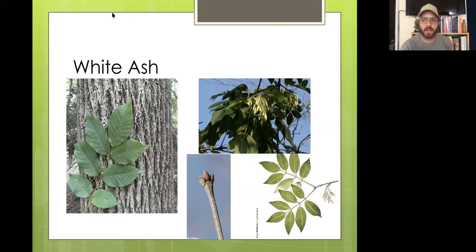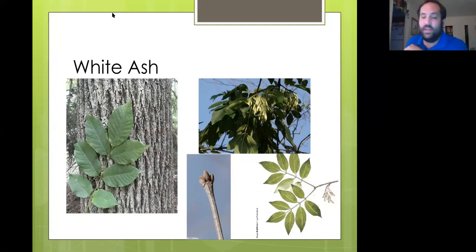We just lost you for a second there, Howard. If you could just repeat the last thing you said. Just that some of the really beautiful, huge old trees in the park are white ash trees, and white ash trees are having problems now, which we'll talk about in a few minutes.